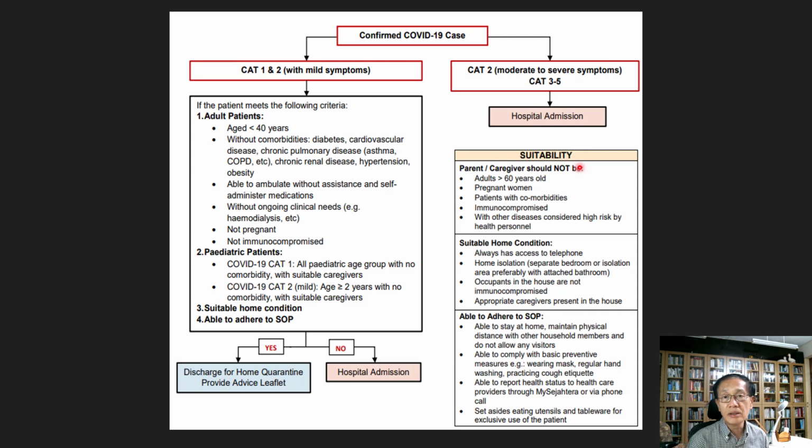The caregiver should be not more than 60 years old, should not be pregnant, should not have comorbidities, must not be immunocompromised, or have other illnesses considered at high risk for infection. For the home condition, there must be a telephone available at all times. There must be a separate bedroom or isolation area with attached bathroom preferably. The occupants in the house are not immunocompromised. And the caregiver must be present.